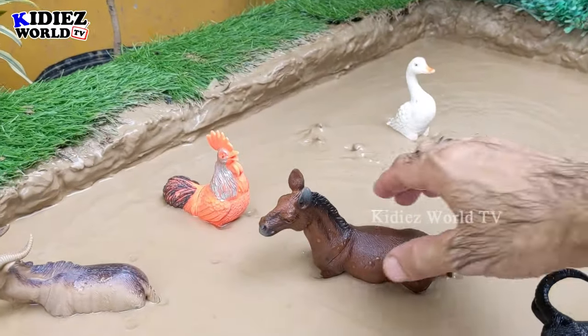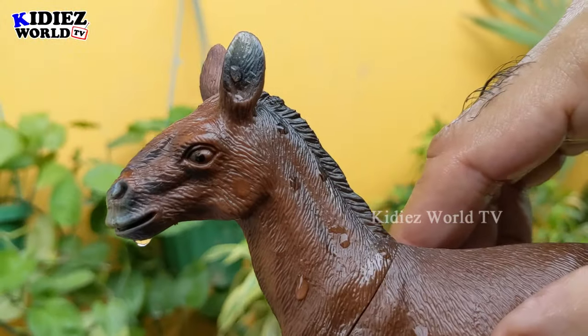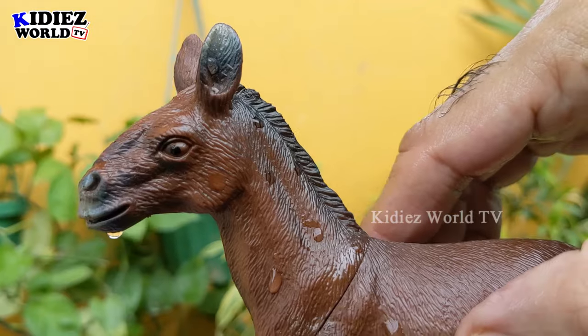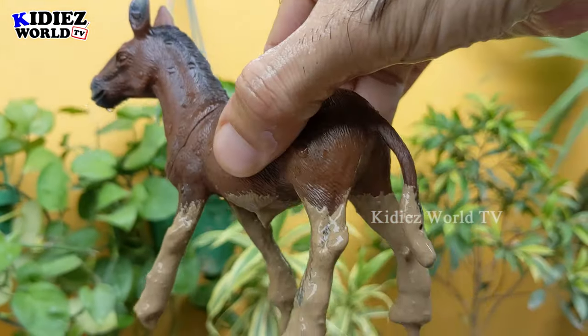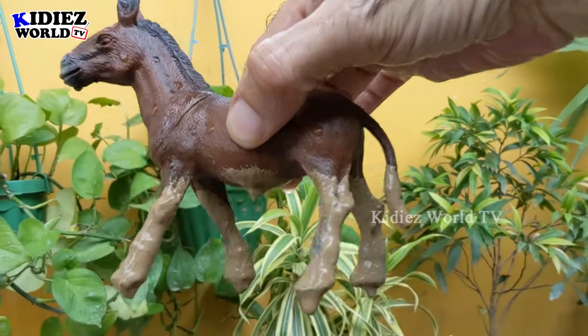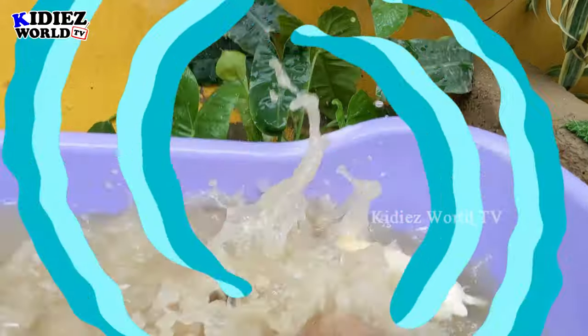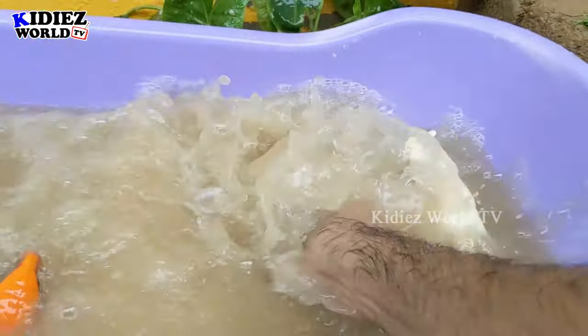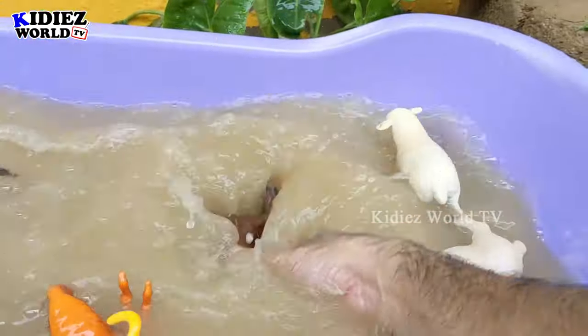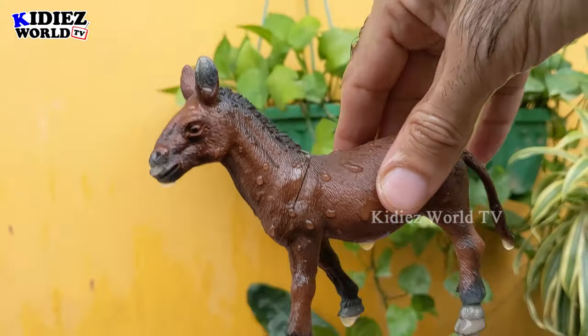The next one is donkey. Just look at this donkey. Wow. Donkeys are very cute animals, especially the baby donkey. And donkey is a big farm animal and he is very, very muddy. Let's wash him. Here we go. Donkey.